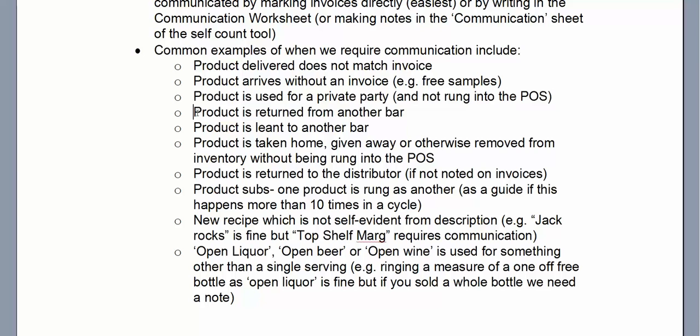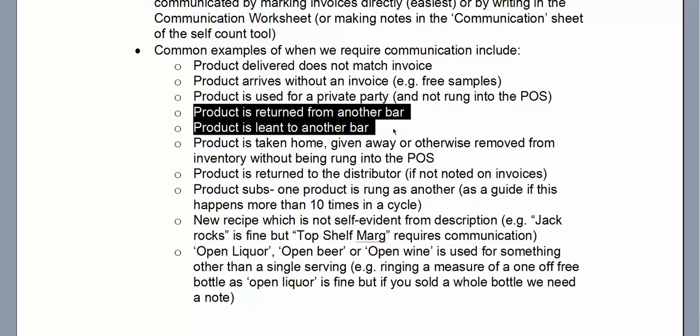Another two ones, again, technically not allowed, but it happens, so useful to let us know. If you're in the habit of perhaps lending or borrowing product from nearby bars if you run out, it's important that be written down. And obviously we need it to happen both ways. If you lend it out, we need to have it written down, and that's also important so that you can remember to collect it when they return that product to you.